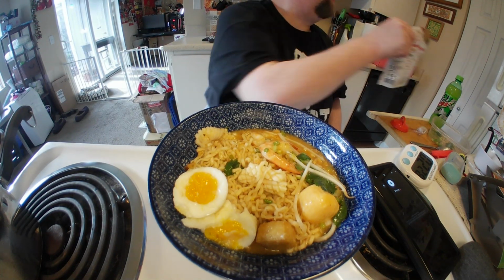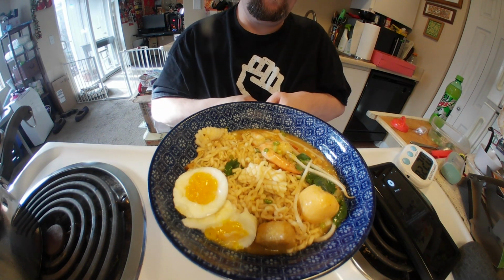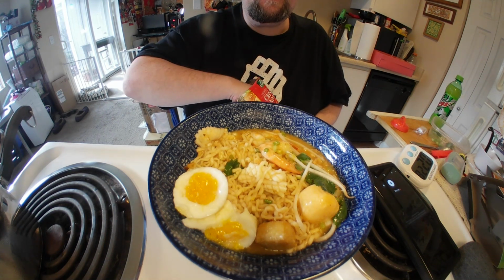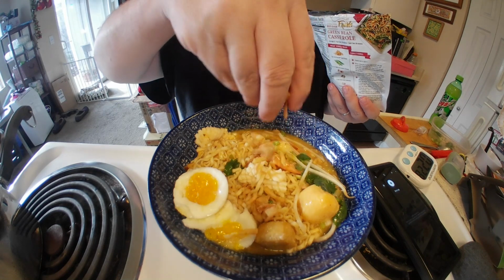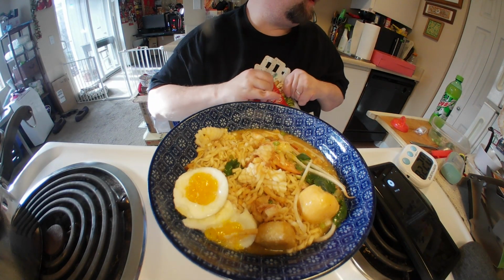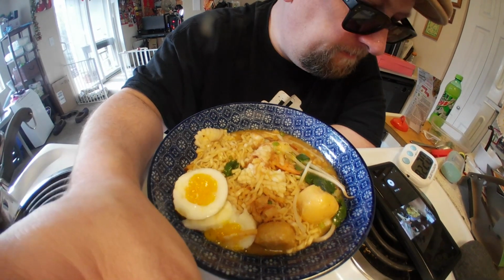And what do I also like in laksa? Well, I absolutely freaking love fried onion. Can't go wrong with that. And well, there you have it. There's your laksa.